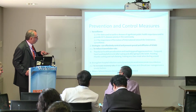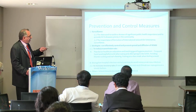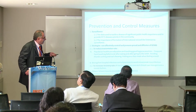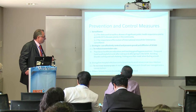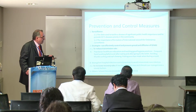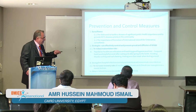So frequent hand washing before and after eating and after going to the toilet, avoiding thumb sucking and nail chewing, and putting on a face mask when feeling unwell. All these should be followed. And also, we have to strengthen the infection control practices in hospitals in order to avoid nosocomial cross-infection. Then we shift to another measure to increase the recovery rate of non-hospitalized cases, and also we have to train our healthcare professionals how to deal in a timely and adequate fashion with clinical case management.